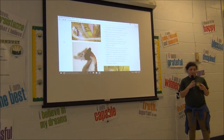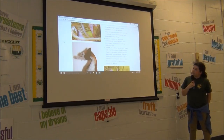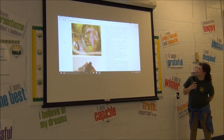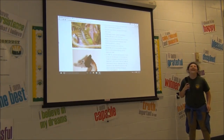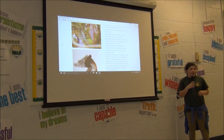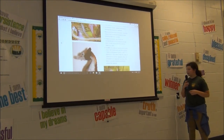And when a female and a male meet, they do a little dance where they wrap their tails, change colors, and do head bobbing. Another thing is, they breed, and then the female gives the eggs to the male and he holds them in a pouch.